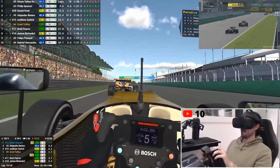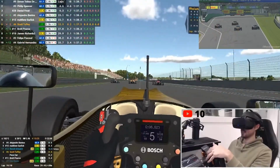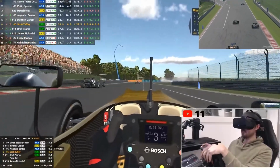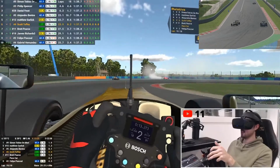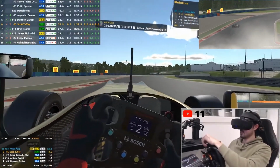One more lap. We needed sixth, one place. One more lap. There we go, it's over. Bring it back round. Back to P6 though, from dead last. You know what? I'll take that. Thanks for the laps, everyone.